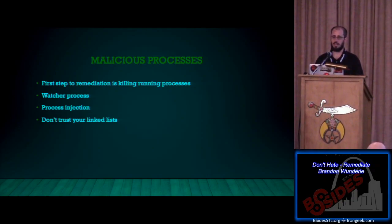If you're injecting into a normal explorer.exe, you might kill a user login session. But if the malware is injected into Explorer, you've got to do what you've got to do. And don't always trust that running tasklist or Get-Process is going to tell you that the malware is actually running in memory, because malware can just unlink from that table.